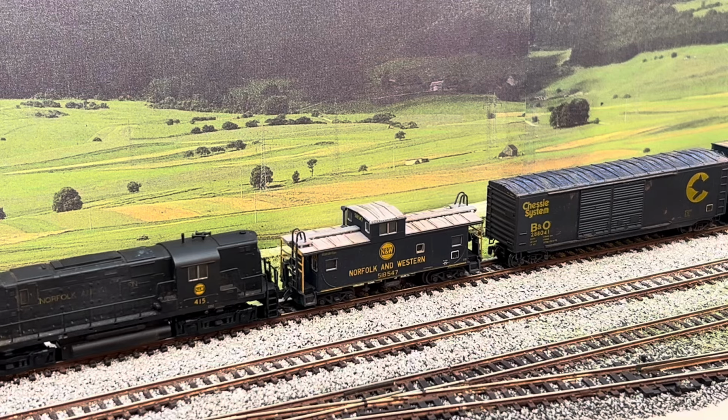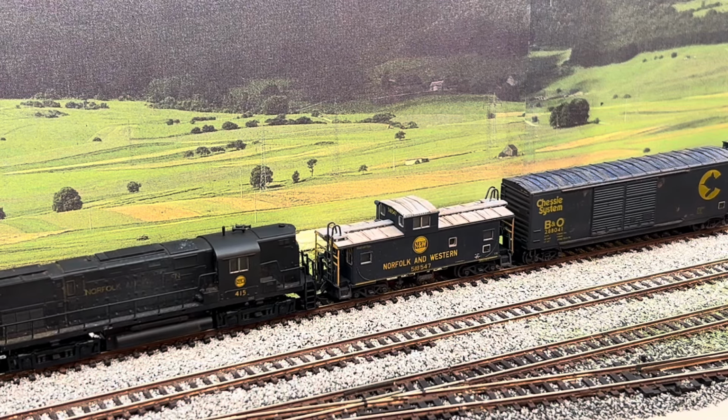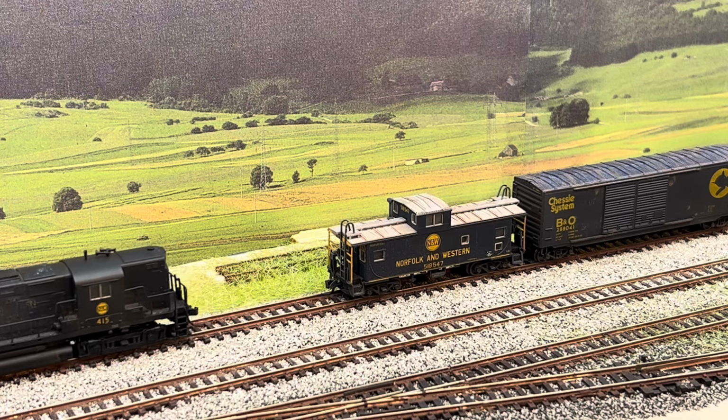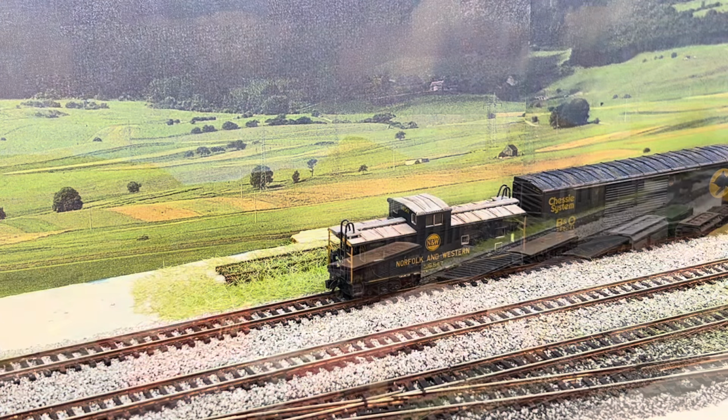Both in N scale and in G scale, I really want to model the N&W version of the center cupola caboose. I don't know if it's actually center cupola, it might be offset just a little. It's very distinctive, and nobody makes a model of them in plastic.